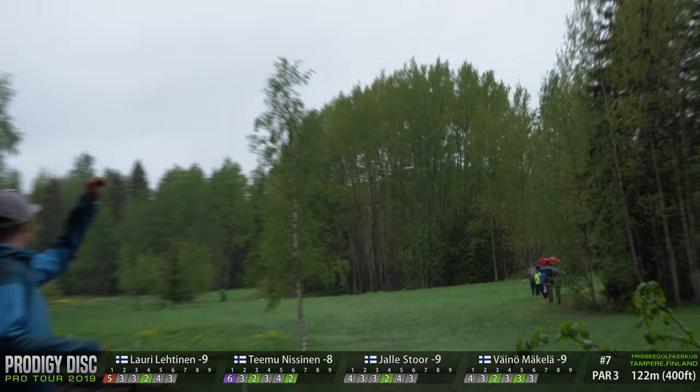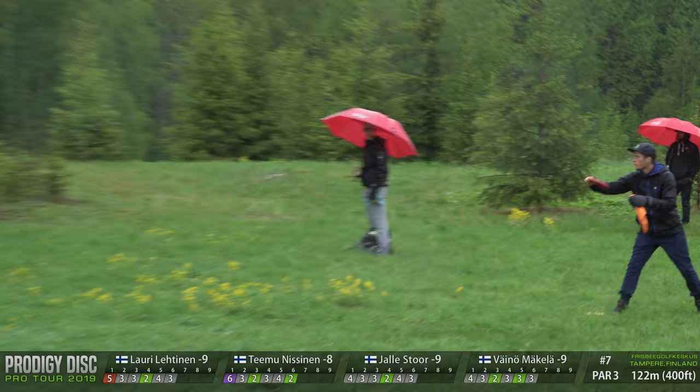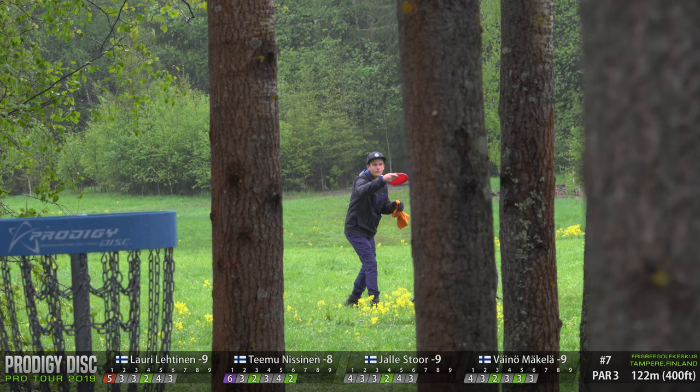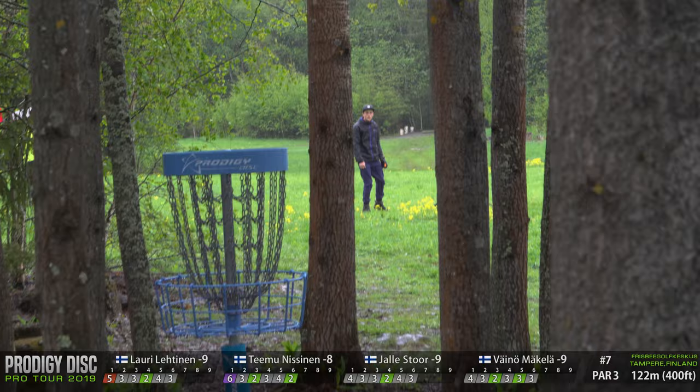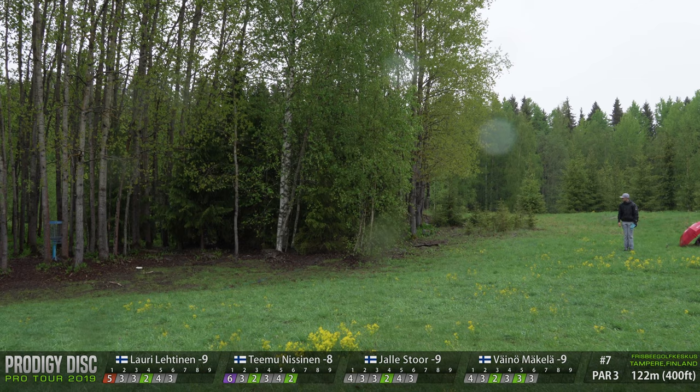Lauri going a little bit lower and goes with the hyzer play instead. That's actually a great shot right there, really soft landing. Didn't take too much of a big skip, so he's going to have at least a long look for birdie. And not a bad effort there. It's just so tough to get access to this basket. Oh, not a bad look from Väinö as well.